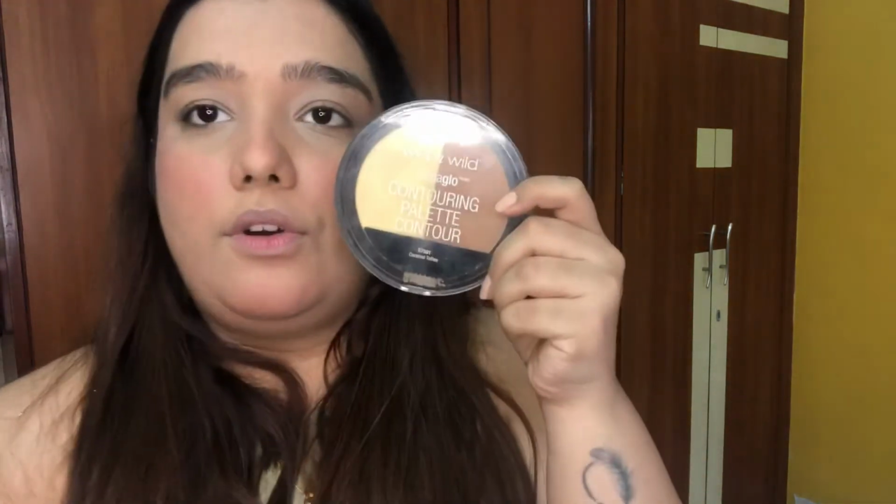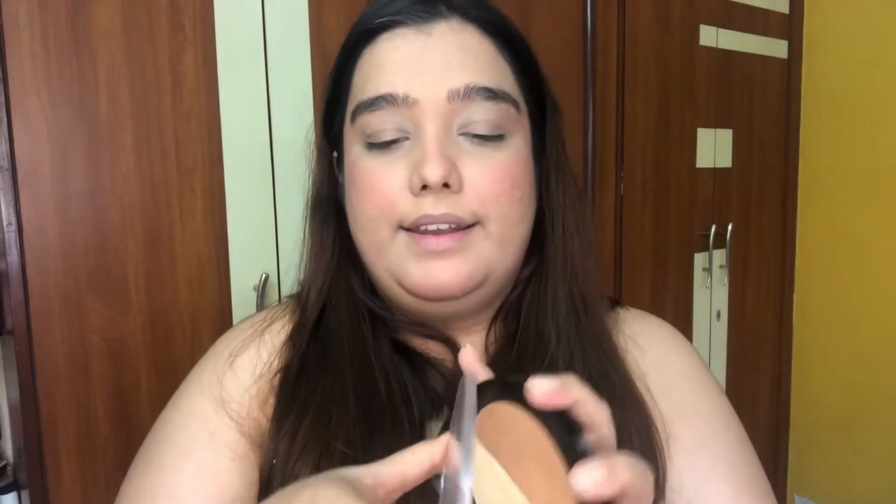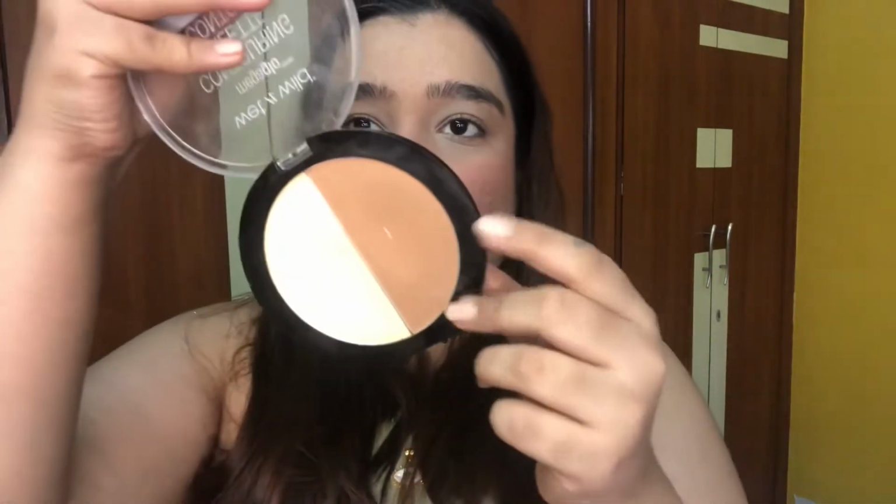Moving on to my bronzer next, I am going to use the Wet n Wild Mega Glow Contouring Palette, and I'm going to use the bronzer side of this. As you can tell, I have almost hit pan on this.